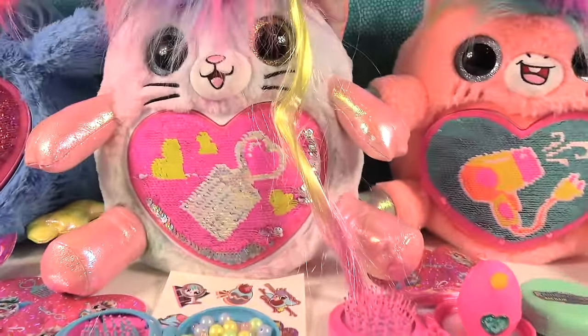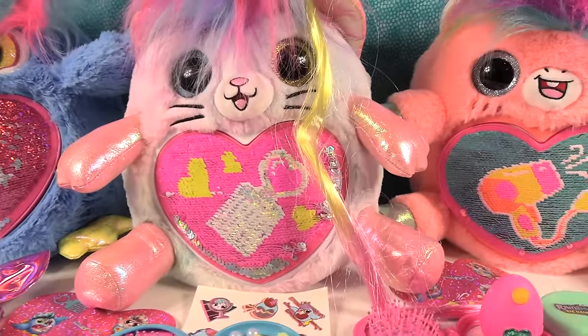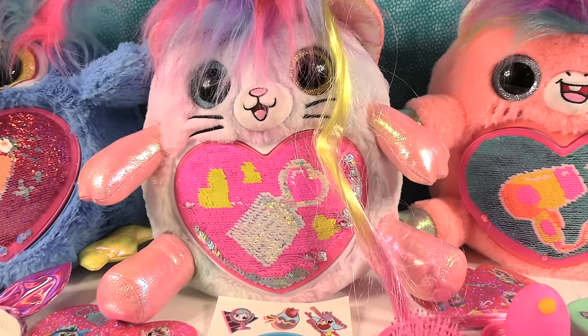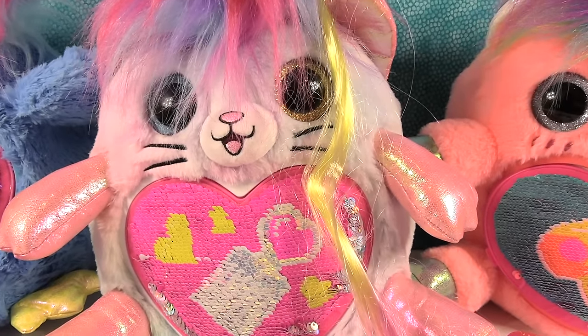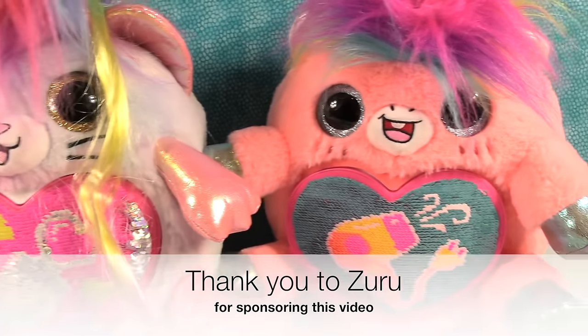All right. How about you guys? Which one of the Rainbocorns Big Hair Surprise do you want to get? Or do you want to get all three? Which one's your favorite? Pamper the kitty corn, Mo the toucan corn, or Glam Glam the unicorn?